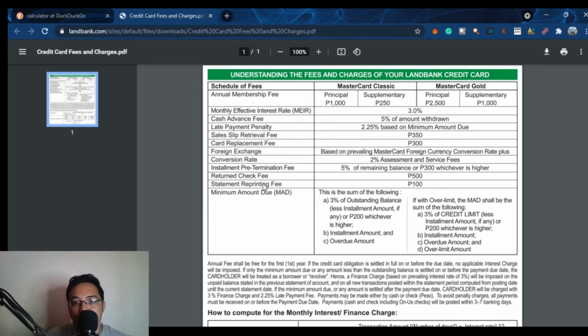So, yung return check fees is 500 pesos, and then statement reprinting fees 100 pesos, and minimum amount due, or MAD, that is 3% of the outstanding balance, less installment amount, if any, or 200 pesos, whichever is higher. O sabi ko nga kanina, parehas lang siya ng computation dito guys. So installment amount as well as overdue amount. The same here, guys. If with over limit, the MAD will be the sum of 3% of the credit card limit, installment amount, if any, or 200 pesos, whichever is higher. That's the same as well.